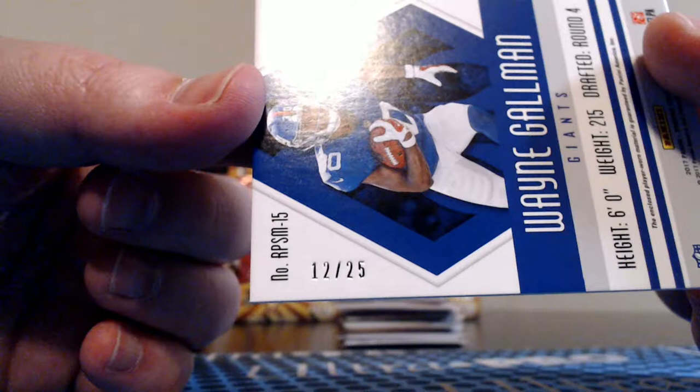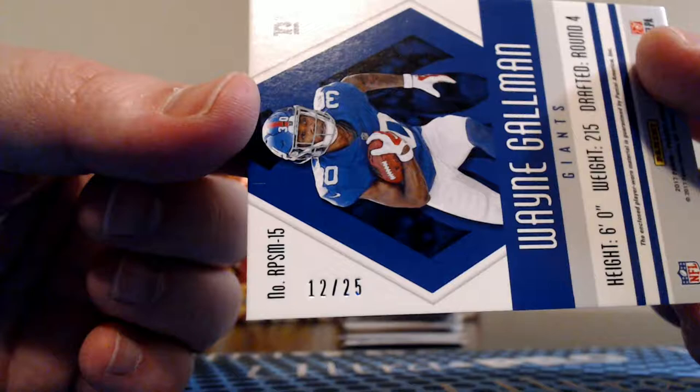And Wayne Gallman, part of the jersey number there. I was just thinking, every time I see Troy Aikman, his son's name is Troy. We had a discussion about Romo last night. We both talked for a bit. 12 of 25 on that one, Wayne Gallman.